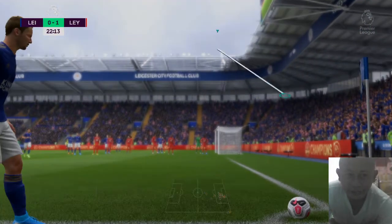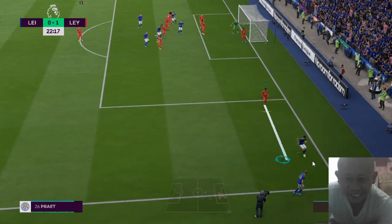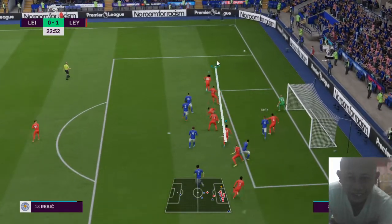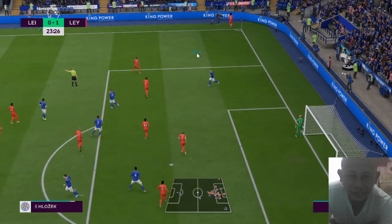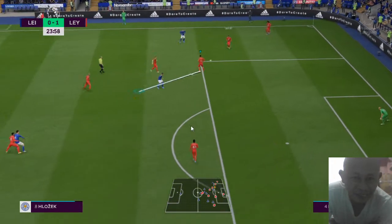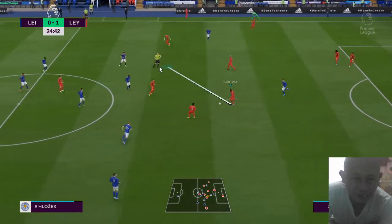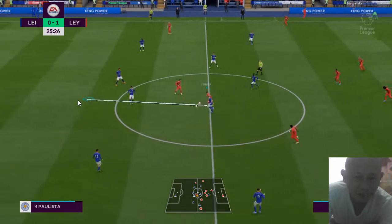Tendangan sudut dilakukan Leighton Orient. Hey, Leicester. In goes the corner. Shots. It'll be a throw. Persuasive here. Here's Diego Carlos. Ferreira.